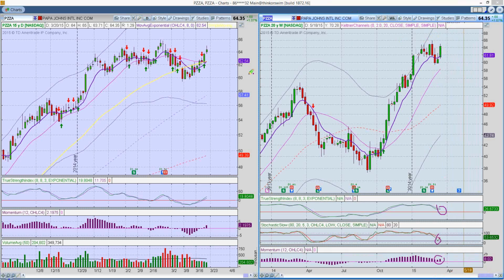Of course it does have its resistance. It is bumping its head up here in the 65 to 66 level. There is a small resistance zone. As it continues to push higher in this basically flat, horizontal range-bound formation, we would want to see if buying volume is going to come back in and start pushing it above average. We've got a pretty good indication here that momentum is on its way up. True strength is on its way up, but we're just about at resistance.